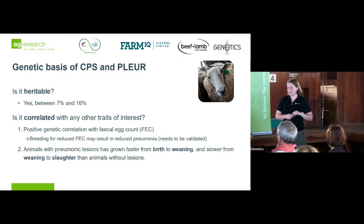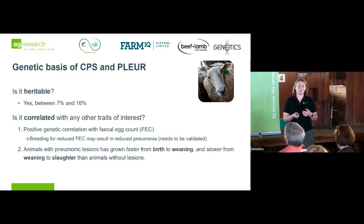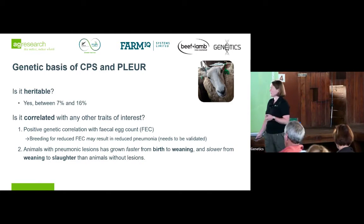The other interesting bit that came out of the pneumonia work is that animals with lesions at slaughter had actually grown more quickly from birth to weaning. So the fast-growing lambs on mum then had slowed down post-weaning. They were the ones that were more likely to have lesions at slaughter. It took me a while to get my head around this, but I guess it potentially makes sense if you think about animals that are growing fast, all of their resources are going into growth, and their immune system might be lagging behind. So this actually holds up with the work that Kathy Goodwin-Ray did out of Massey as well. So, one of the interesting findings.